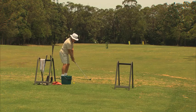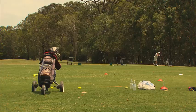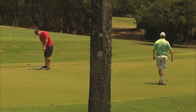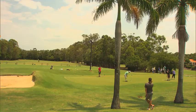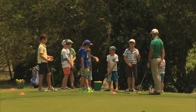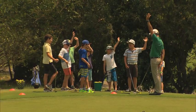Practice makes perfect, and the floodlit driving range at Noosa Springs is an ideal place to hone your golf swing. Short game practice facilities are also available, including chipping green, practice bunker, and putting green. There are PGA professionals on hand for tuition for players of all levels.